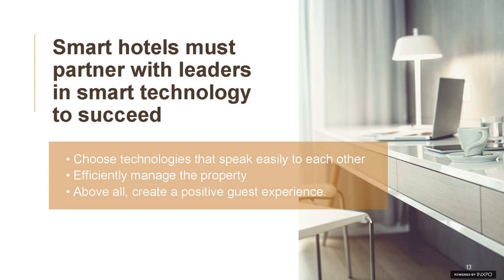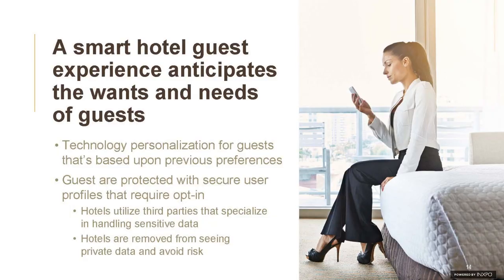And by partnering with multiple leaders in hotel technology, smart hotels can layer the technologies together so that they speak easily to each other, and ultimately the end goal is to create a positive guest experience that will make the guests feel at ease and ensure their privacy and protection is paramount, and provide a memorable, personalized guest experience.